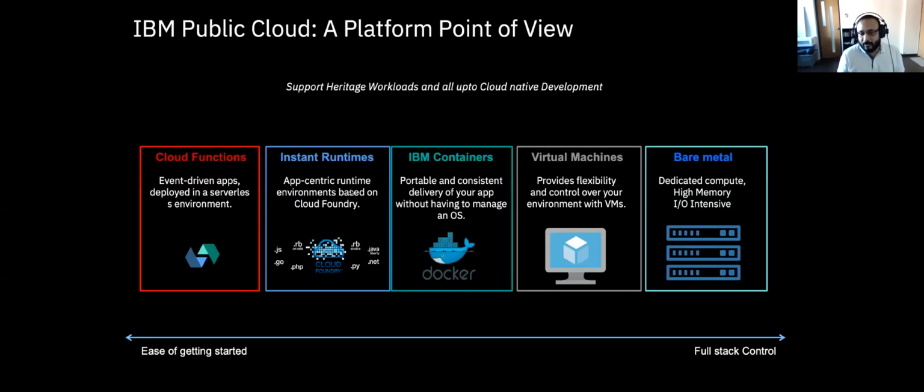What SoftLayer gave us is the ability to provision dedicated, isolated bare metal servers as a cloud consumption model on demand. So we were one of the first to come out with a bare metal, dedicated, isolated system for clients who wanted isolation and for IO-intensive workloads.